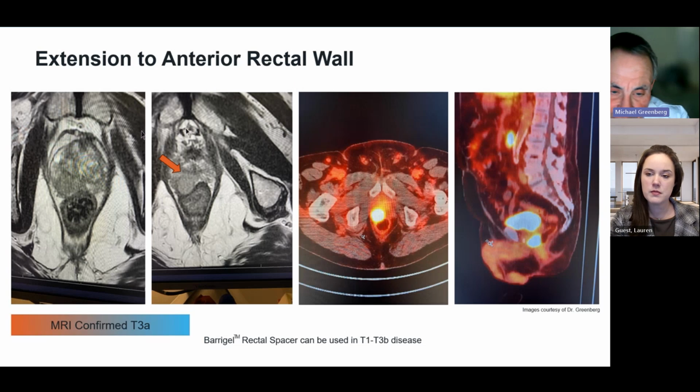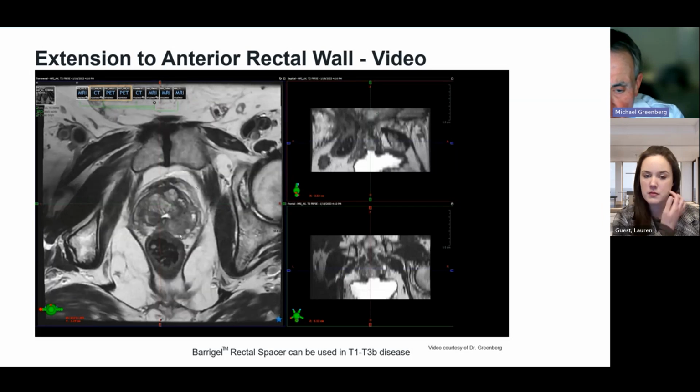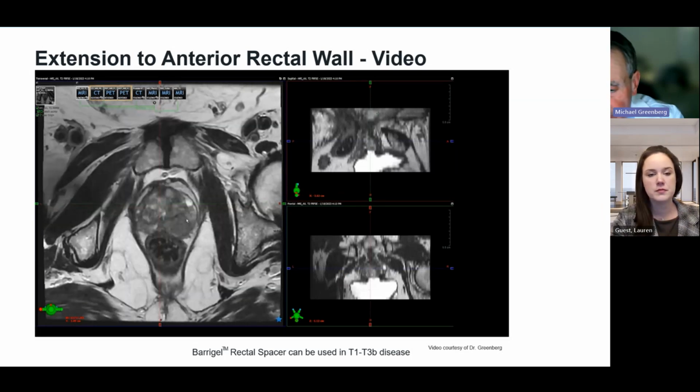Okay, so extension to the anterior rectal wall. This was a patient, as you can see, with something that looks pretty scary. You see the PET scan where it looks like it's into the rectal wall. But if you look kind of close here, you can see there probably is a fine line of separation, and it's really more extrinsic compression. So going in, I told the patient, we're going to see if it lifts, and if it does, then we will proceed with putting the spacer in. So again, here's that case, and just pointing out the area of extrinsic compression.